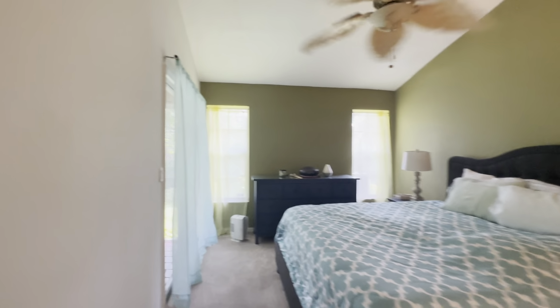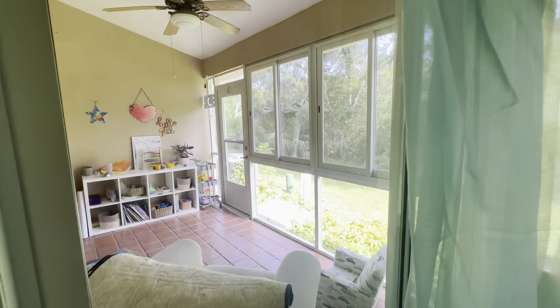Master bedroom on the first floor. There's an entrance out to the back.